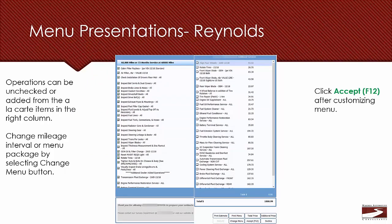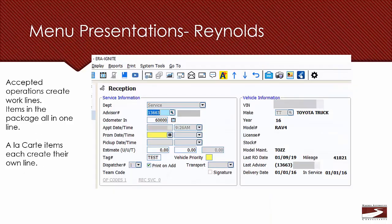Here's the menu. Here's what it looks like. Left-hand side is the maintenance items. Those are all pre-checked, pre-selected. And on the right-hand side are all the a la carte items that can be added on. So the advisor can work with the customer and add or deselect anything that they want to, and click on accept or F12 after customizing the menu.